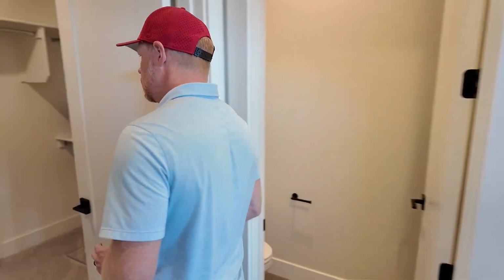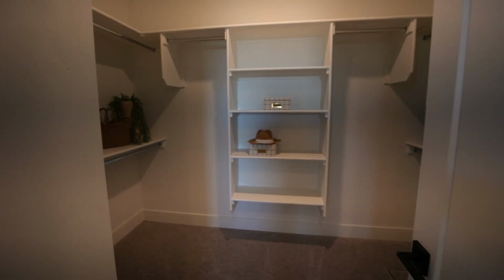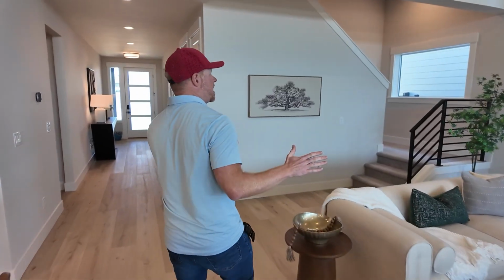And then of course we got the closet here as well. So this is a decent size walk-in closet, plenty of storage for you. But let's go ahead and check out the upstairs area as well. So a couple things to point out while we're heading this way.